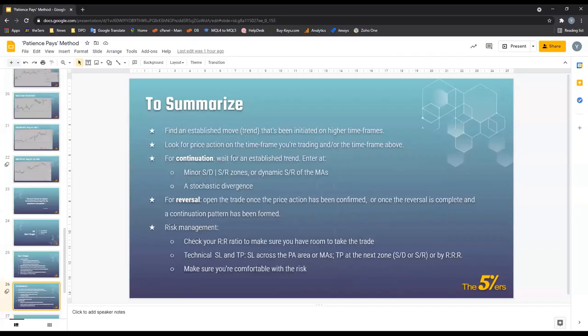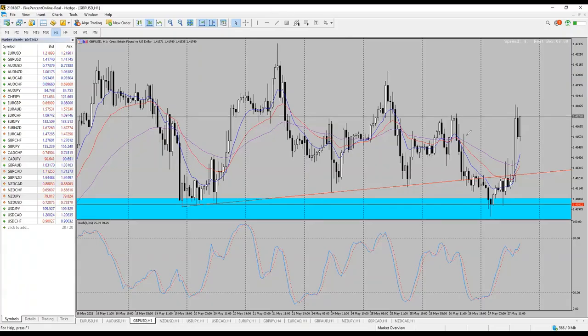Let me just open MetaTrader and share my screen just to show you a few examples. This is from this morning, actually. Pound dollar. Can you see the MetaTrader? Just say that you can see it. This is from this morning, an excellent trade. Thank you. 1 hour chart.